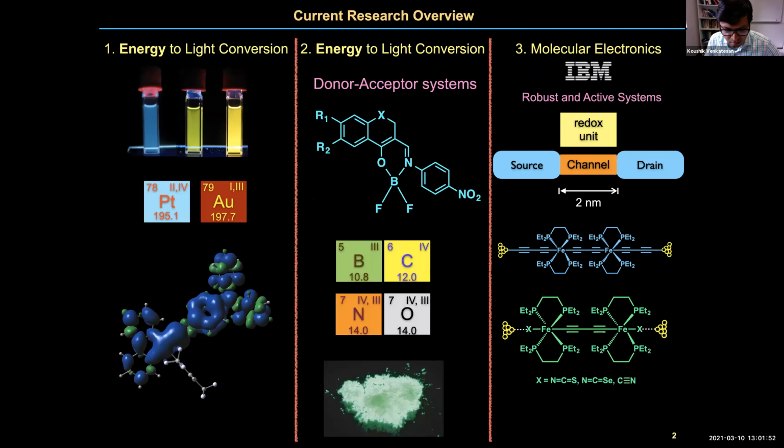Before I go into today's talk, I would like to give an overview of the research ongoing in my group. We work on platinum and gold, platinum(II), platinum(IV), and gold(III) cyclometalated complexes, mostly focusing at the moment on carbenes as ligands, aimed at OLED applications. The other aspect my group works on is developing main group chemistry, mostly boron compounds, trying to make donor-acceptor systems to achieve thermally activated delayed fluorescence from these molecules. And the third aspect is developing redox-active molecular systems and measuring single-molecule charge transport across these molecules in collaboration with IBM, and then translating this into large-scale molecular electronic devices.